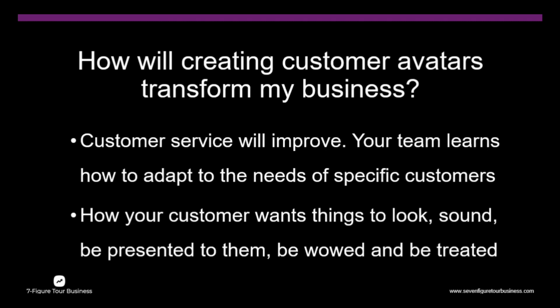Your customer service will improve as a result, as your team learns how to adapt to the needs of specific customers. And this understanding of exactly how to meet the needs of your leads and customers at every touch point will permeate through your entire business. You'll know how your customer wants things to look, how they want things to sound, to be presented to them, the way they want to be wowed, and the way they want to be treated. This is what will create an army of raving fans rather than a bunch of people that are just having a nice time. And getting the pricing right and making sure you have the right distribution strategy in place will become much, much easier also. And the best bit of all is that creating clear customer avatars gives your team a company-wide sense of direction.